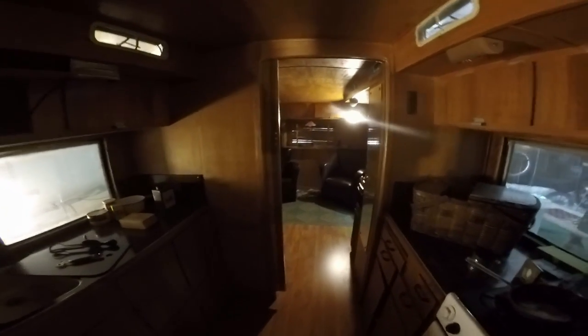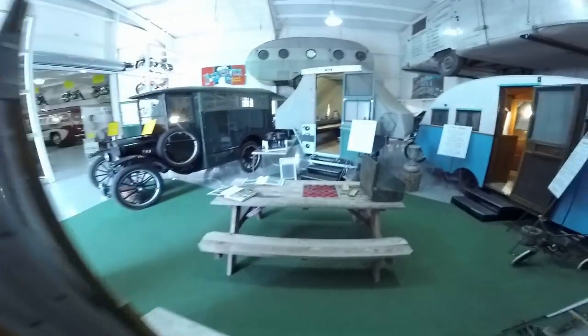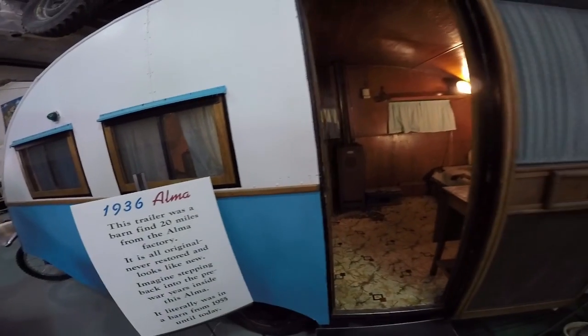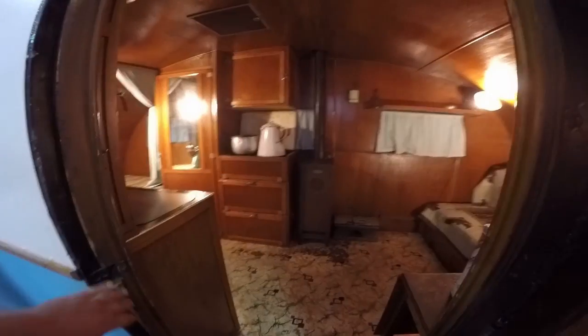Wow, this is a nice trailer actually. I haven't seen any built nice like this in any of the RVs. 1936 Alma. Wow, it doesn't even look that old. That's pretty cool. What do we have here?